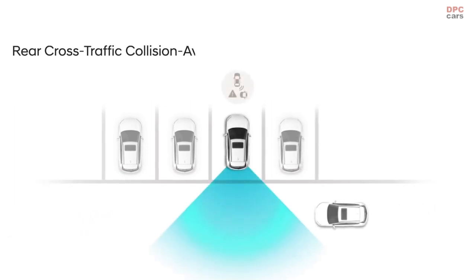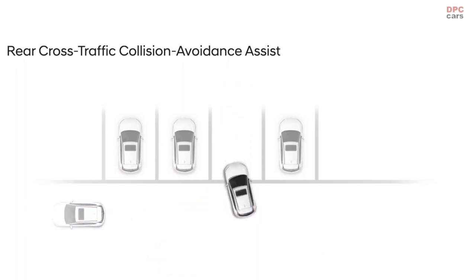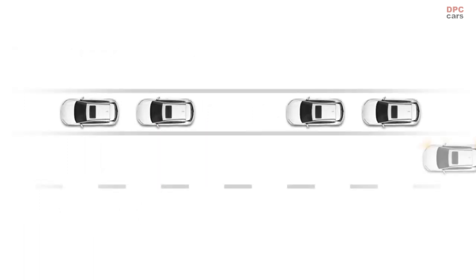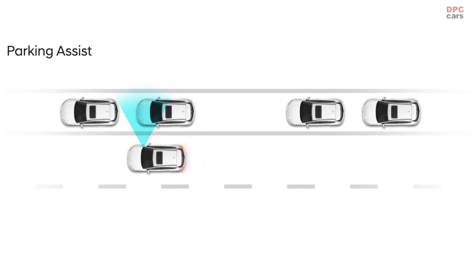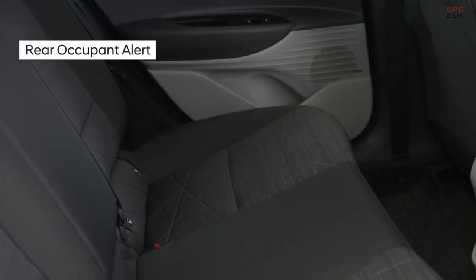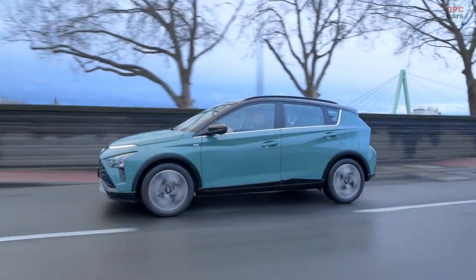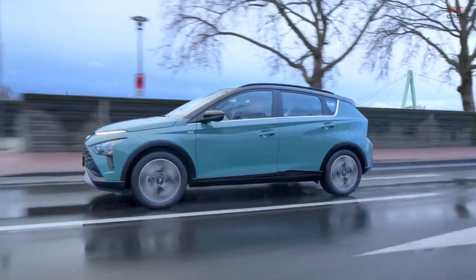Rear cross-traffic collision avoidance assist works in a similar manner when backing out of a parking space and another car passes by. Parking assist allows for semi-autonomous parking with a range of sensors and software working together to help drivers get into tight spaces. And rear occupant alert notifies the driver before leaving the vehicle if sensors detect movement in the back seat. This makes BAYON even safer for rear passengers, making it a great choice for families.